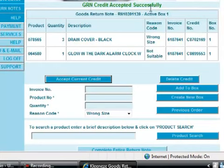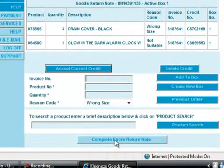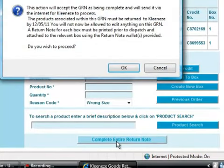Okay, so what we're going to do now is scroll down to the bottom of the screen, and we're going to complete the entire returns note. It says this action will accept the goods return note as being complete, and it will send it via the internet to Kleeneze to process. The products associated with this goods return note must be returned to Kleeneze by, and it gives us the date.